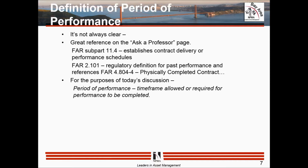So, I read a presentation today that I'd seen that Dr. Doug Getz and Tom Ruckdash put together, I believe it was given in 2013, about how it's not just FAR Part 45 or 52.245-1. We have to go and look at other sections of the FAR there. And then at the bottom of this, for today's purpose of the discussion, I'm going to look at the period of performance as the time frame allowed or required for the performance to be completed.